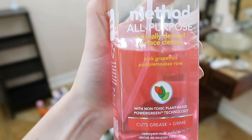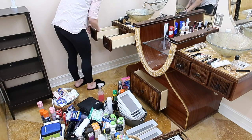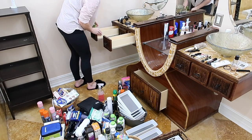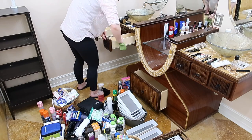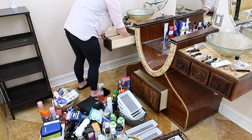So now that I have everything pulled out, I'm gonna go through and wipe down the drawers with the Method All Surface Cleaner in the grapefruit scent. This is my go-to and I love using it in the bathroom. It works really well for getting all of the little grime and scuzzies off of everything.